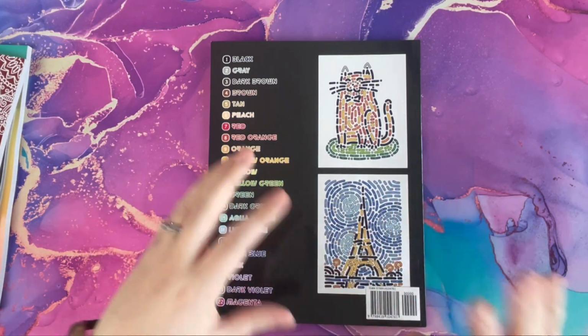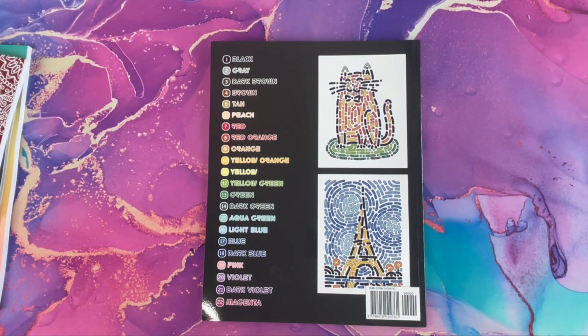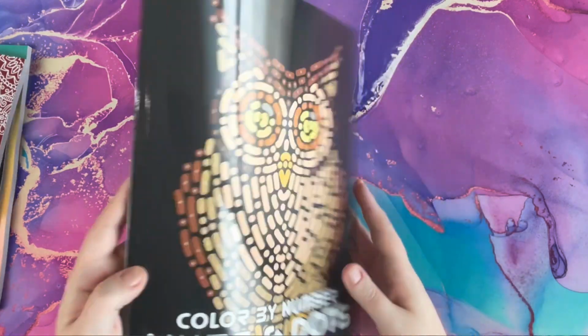So if you're a colorist and you love Sunlife Drawing like I do, that's really a good opportunity to get in with the company and really get your feet wet with it.